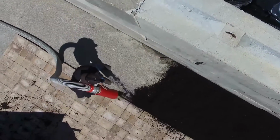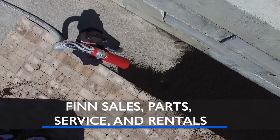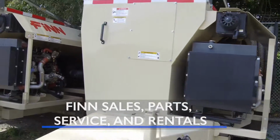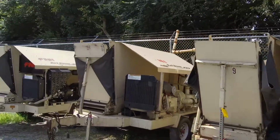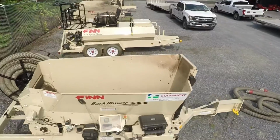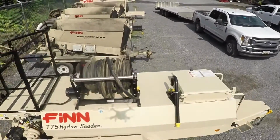Did you know that Turf Equipment is your supplier for Finn sales, repairs, parts, and rental solutions? We are stocked with all the repair parts for your bark blowers, hydroseeders, and straw blowers so you can be up and running this spring. Call our parts department to learn smarter ways to work with Finn.